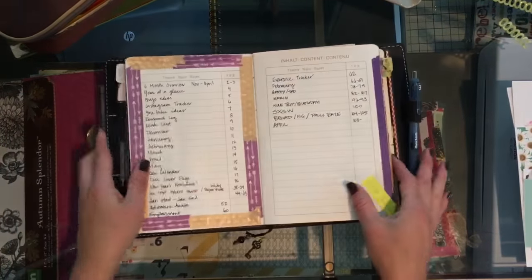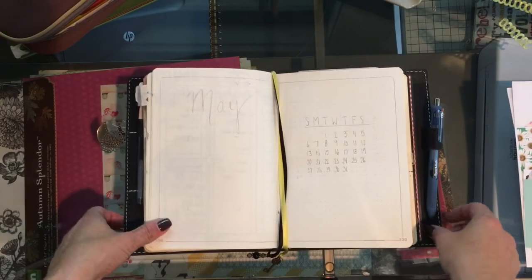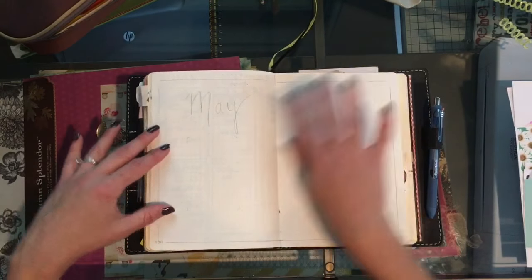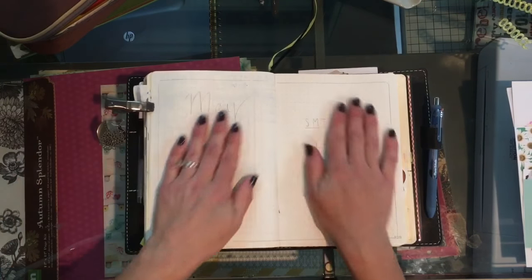This month, let me make sure that I'm in the right spot. This month for May, we are doing flowers. And I know a lot of people are doing flowers, but hey, it's May flowers, you can't not do flowers in May. So, I mean, I guess you can, but I'm doing flowers.